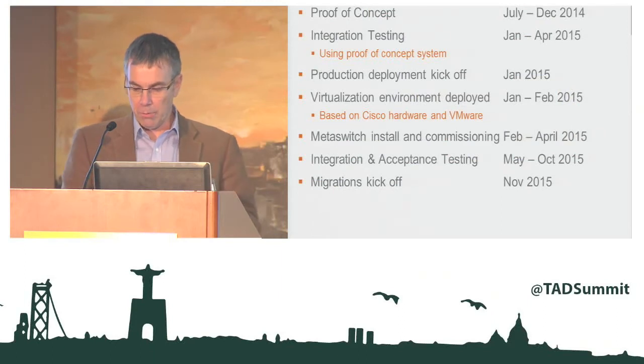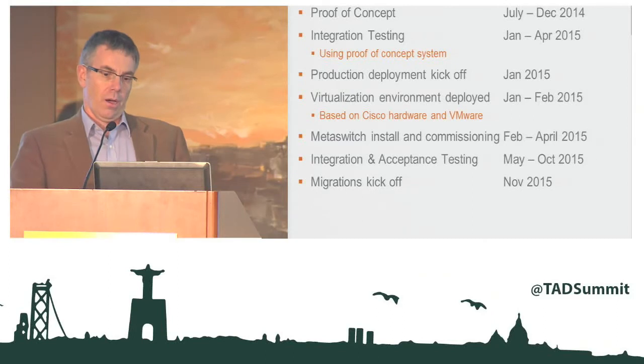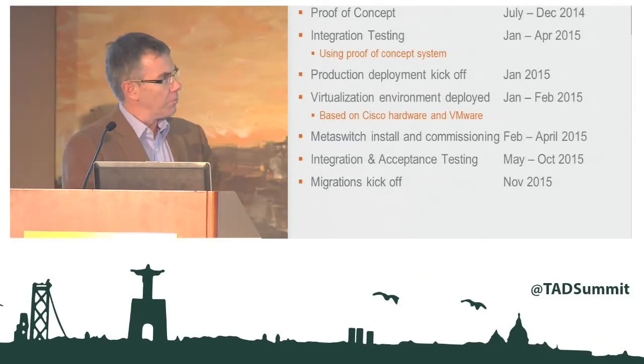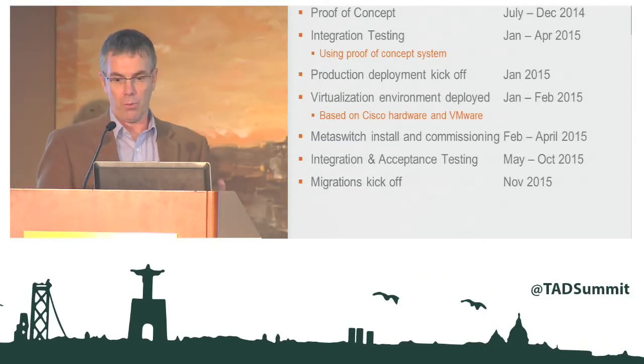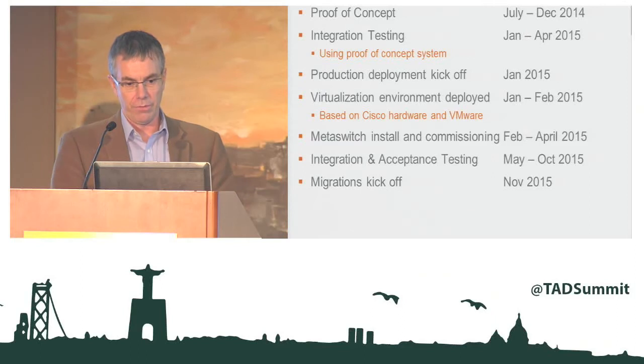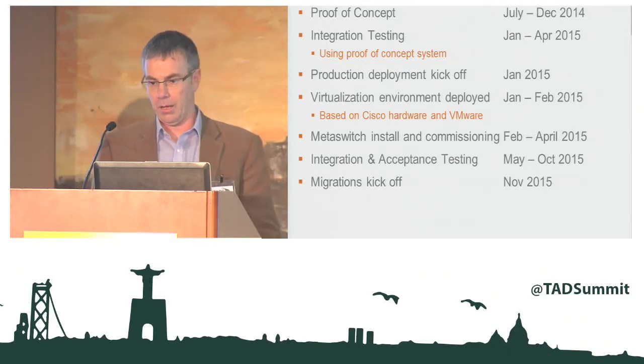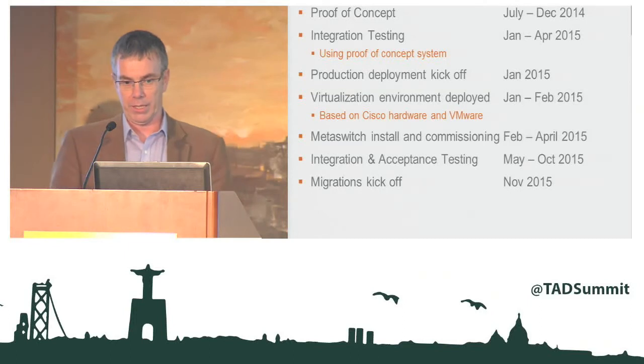What did the project timeline look like, and how did it actually work out? So we initially did a proof of concept. That was last year, ran for 6 months, building it into their data center on virtual infrastructure based on VMware, and proved that it could work. This was a bit of a leap of faith from Manx Telecom. They had no virtualized telco infrastructure in their network at this point.